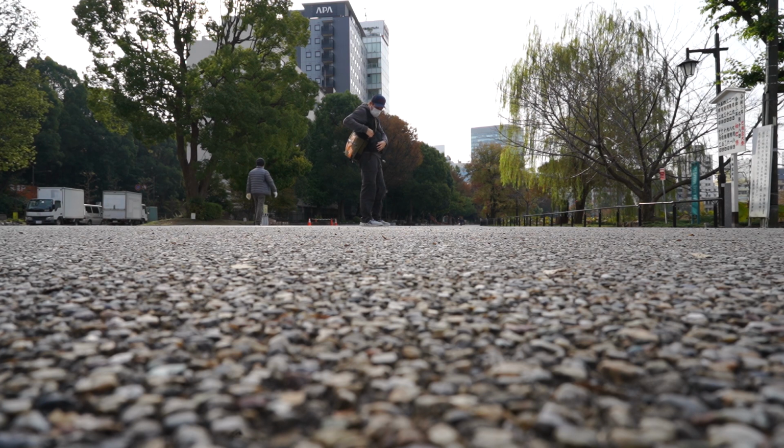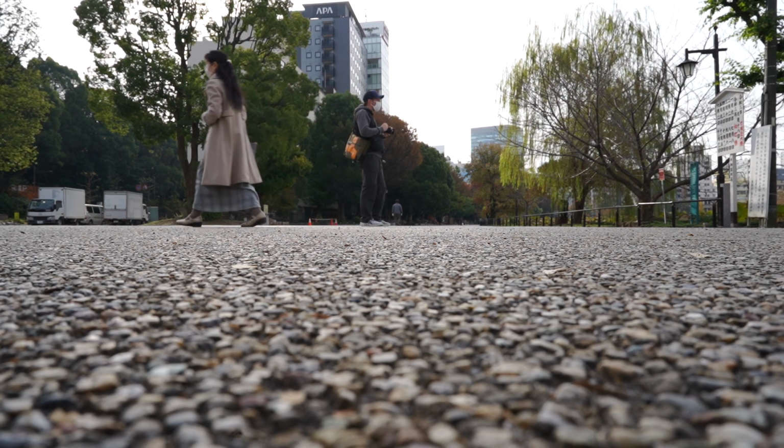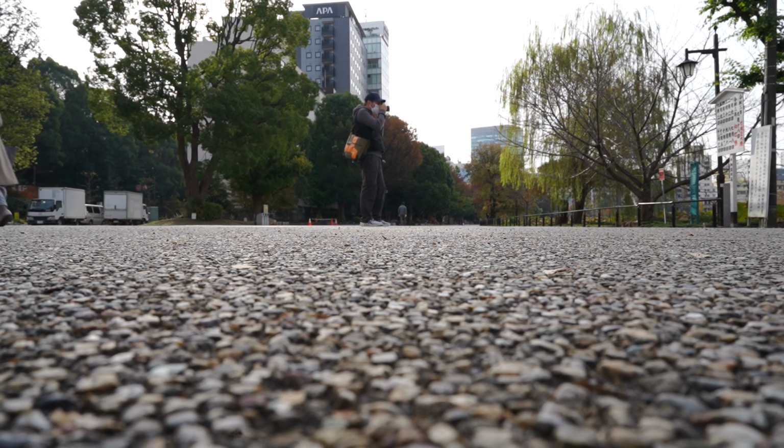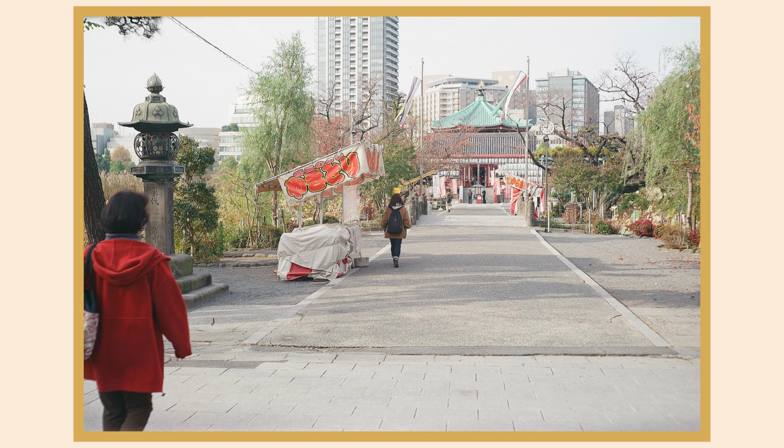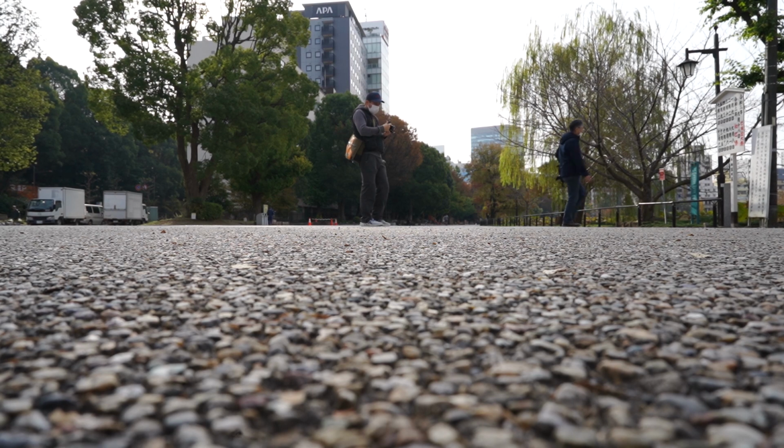I think right away it's pretty obvious that the Voigtlander Heliar Classic provides quite a bit more contrast than the uncoated Heliar on my Voigtlander Bessa, which is originally intended for black and white use. I do quite like the softer, more vintage look on the Bessa, but obviously that's a very personal preference thing.